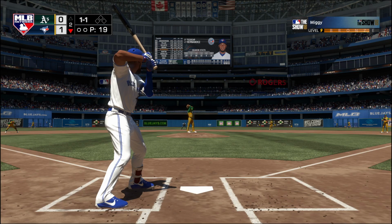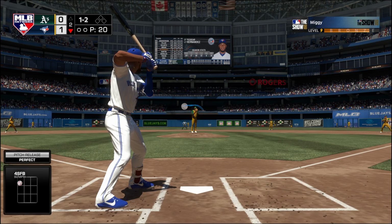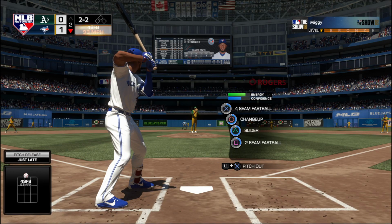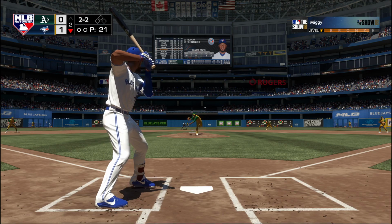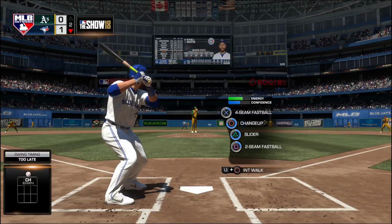Now the 1-1 pitch is taken for strike 2. Now the pitch. And that one stayed up a little high. And a changeup swung on and missed for the first down.